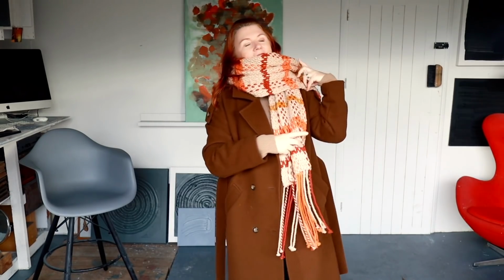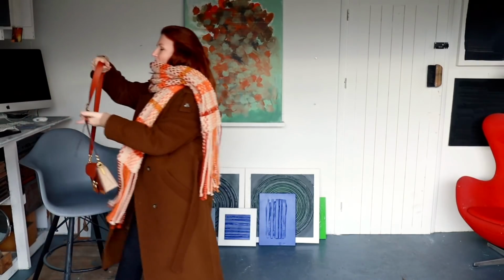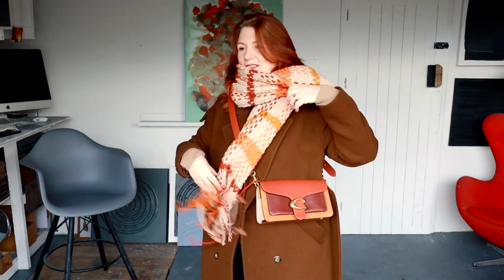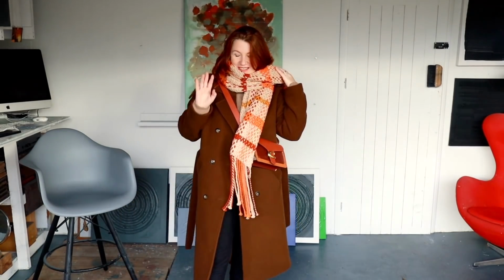So I've got my crochet scarf and my handmade coat, and I've got my favourite handbag. So this was kind of in mind. I just thought, that's it, I can swan around South Manchester, snug as a bug in a rug, as your mum would say. So yeah, really pleased with all of this.